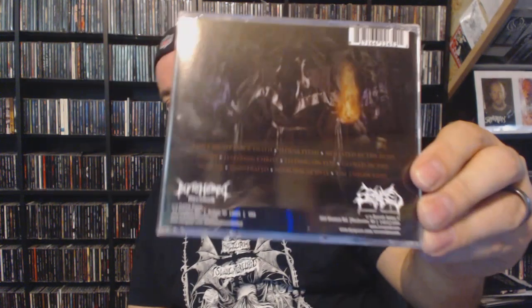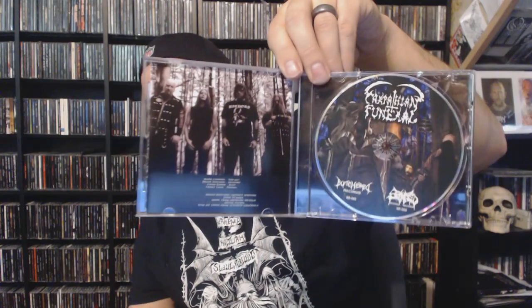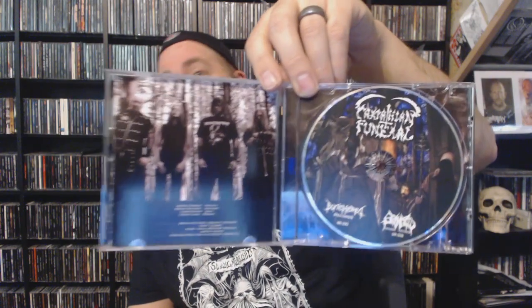Next up, we have Carpathian Funeral with The End of God. Now, I'm afraid to open this. I want to open this up and there be that Embalmed Souls album in this. I'm kind of scared to open this. I don't know. Nope. It is the Carpathian. So I actually own two of that disc now. I guess I have a backup disc if I ever need it.